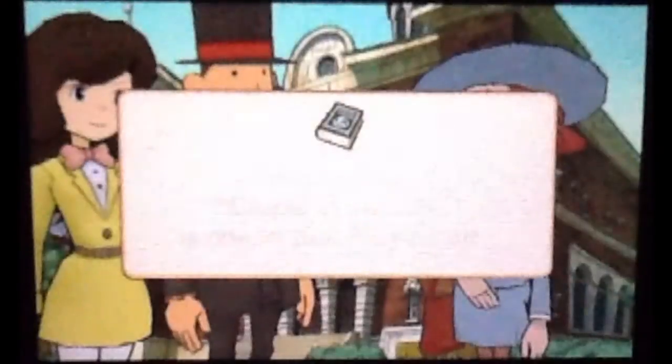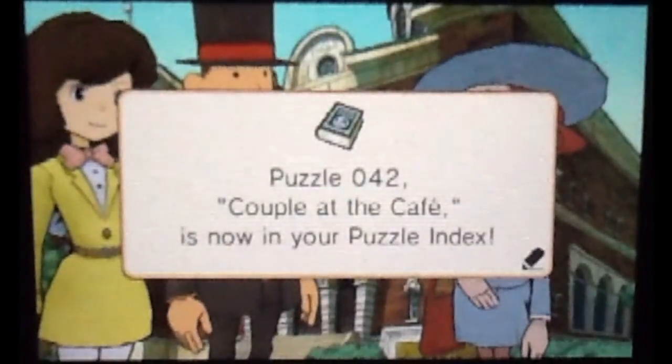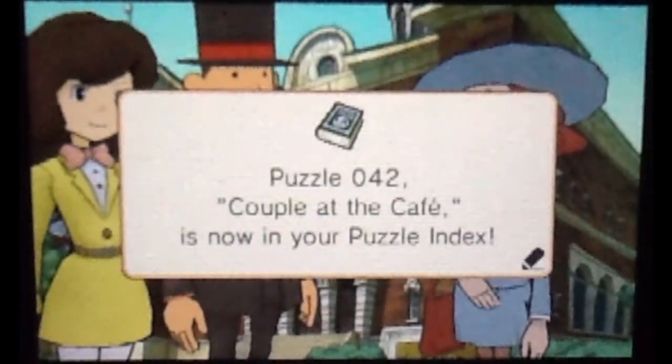Grumble, grumble. I don't like that. That reminds me of a puzzle where I throw the game against a wall because it's cheating against me.